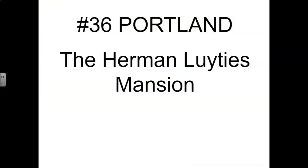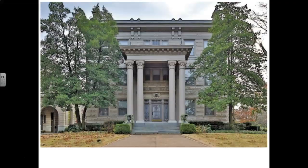36 Portland Place. So if you remember Herman Luty's back when we talked about Bellefontaine Cemetery and how he wanted a statue of his Italian girlfriend, and then he had it placed in his home. This is the home that he had it in. This is the home that the floor buckled because the statue was so heavy that it could not handle its weight, and so they had to move the statue to a storage area until he died. This is the Herman Luty's mansion.